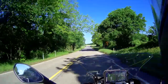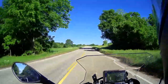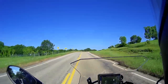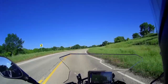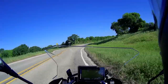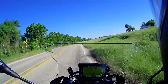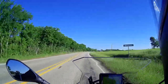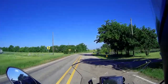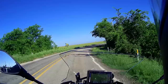So 40 mile an hour speed. If I want to be gentle, I go into fifth so I can accelerate through it. If I want to be aggressive, go into fourth. So lean, look ahead on the curve. The more I lean, the more my hands become lighter on the handlebar. When I say lean, lean front, not the bike. Okay, this seems like a sharper curve, so I better go to third.